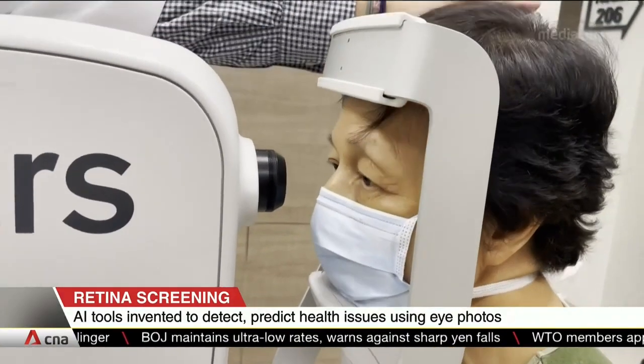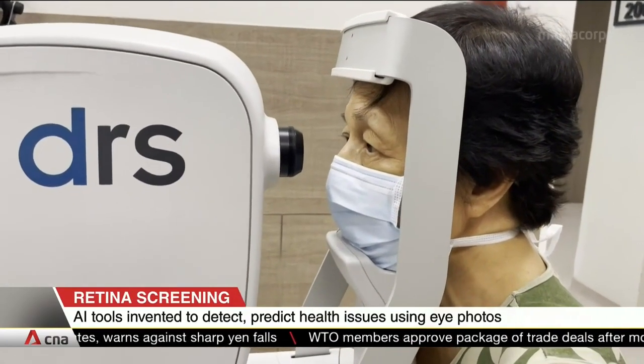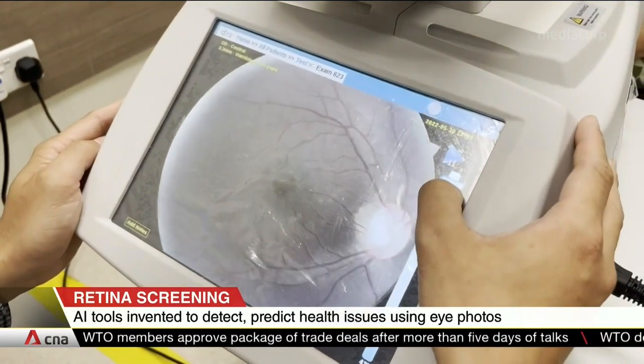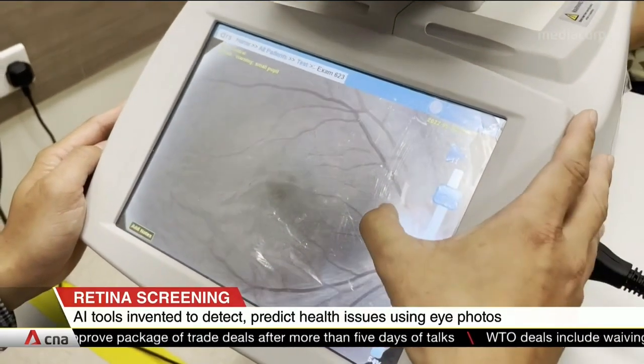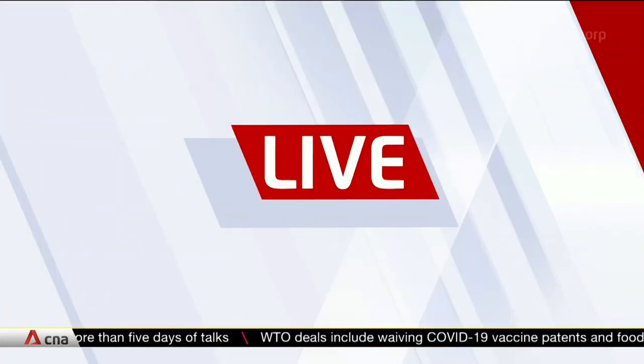Artificial intelligence is used to scan photos of a patient's retina. And the tools are non-invasive, and the scientists say effective as well in detecting possible health issues even before symptoms emerge. And for more, we are joined by the principal investigators of each tool. Ching-Yu focuses on RetiAge and Charumati Sabayanagam on RetiKid.